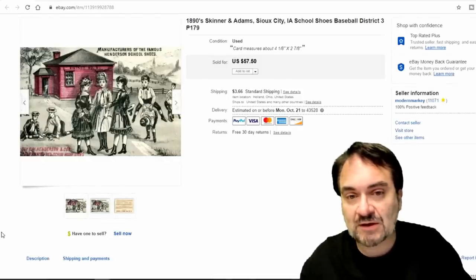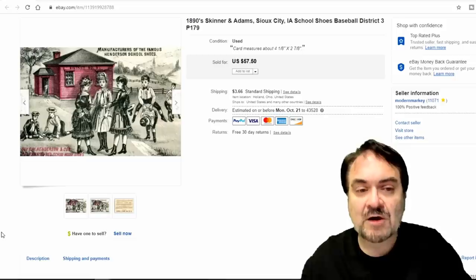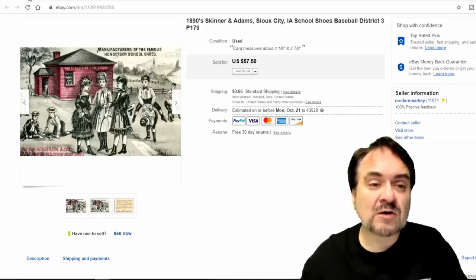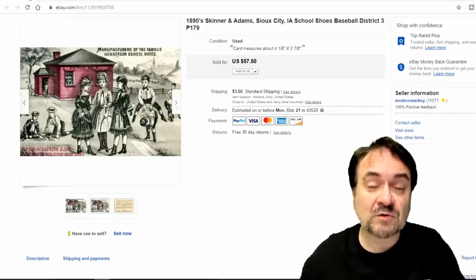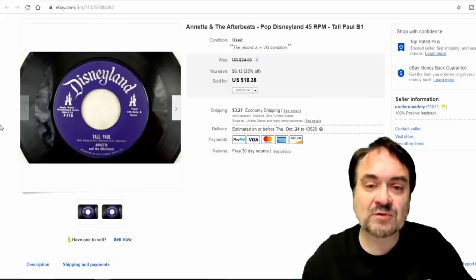Next one here is an advertising trade card. Somebody's playing baseball in the back scene here. I took $40 on this one here. Now, this one's from Sioux City, Iowa, which just doesn't show up very often. At least I don't run into many items from there, so they usually sell for a little more than most of the other ones.